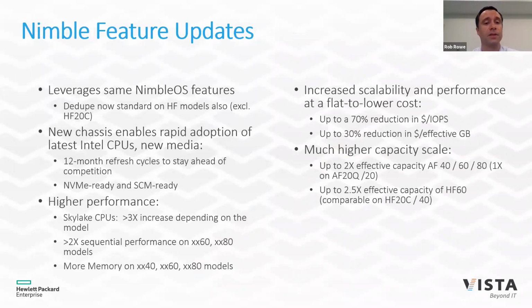So a couple of Nimble feature updates. Previously, we only had deduplication in some of the data. We always had compression, I believe, across all the models. But now we have deduplication across both all flash and the hybrid flash models. That really can be contributed to, again, similar to the Primera, increases in processor capabilities. So again, kind of moving down, new chassis enables rapid adoption of latest Intel CPUs and new media. So we are NVMe and storage class memory ready, better performance, more memory, and what the items on the left-hand side really contribute to is the two bullets on the right-hand side. So we've got increased scalability and performance at a flat or lower kind of cost curve.